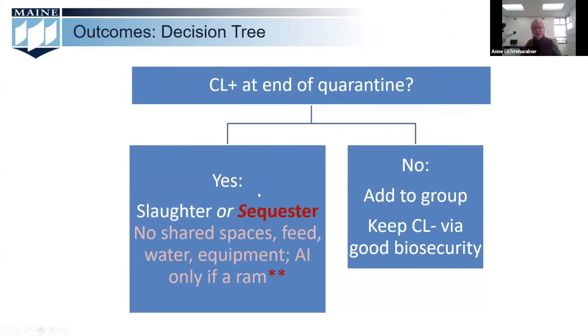And if you have a ram, maybe you want to use artificial insemination, collect semen from him, but that may be more trouble than it's worth for you. So that's not a minor thing to do. And it's probable that it's not passed by the semen. But if they're CL negative, again, at the end of quarantine, add them to the group and then keep good biosecurity.